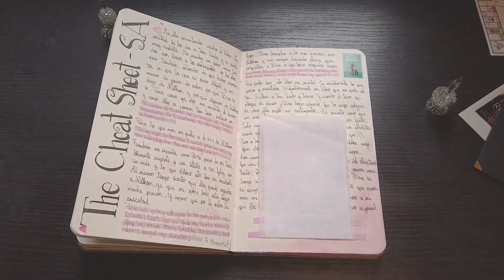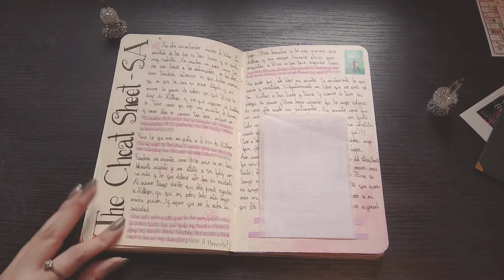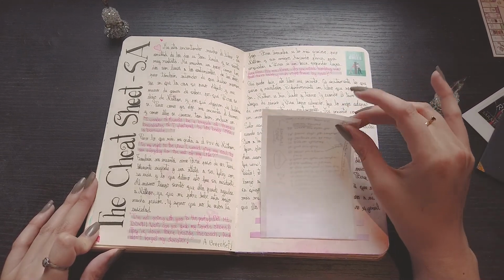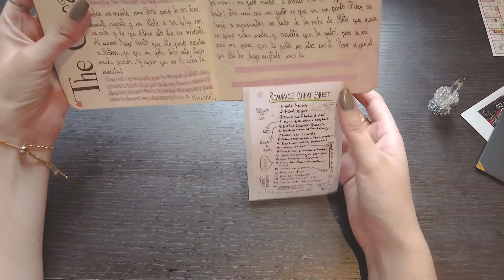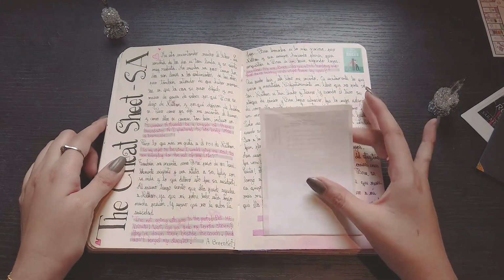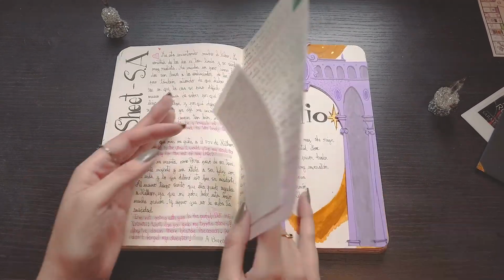Then I have one of my favorites. I love this book so much. I still think about this book every single day. I don't know what it is, but I just love it so much. It was so funny and it was cute, and, you know, friends to lovers. I know this book is extremely popular, but I just love it. Now I'm just adding to the hype. And here, you cannot see. Here I add the actual cheat sheet that, if you read the book, you know. And I love having these extras in my journal, so I just put it there.